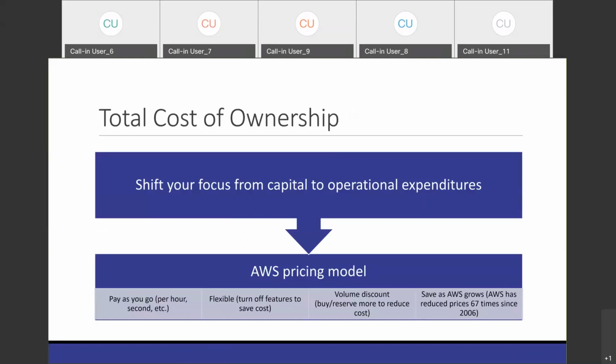One last thing to point out is the total cost of ownership. Some of the tools I looked at or talked about here are obviously newer. Maybe your organization has never looked at AWS before. Maybe you have a lot of things running in AWS. But I think it's important to call out that with the cloud, in general, you're shifting your focus from capital to operational expenditures. So with the AWS pricing model, it is pay as you go. It is flexible. There still are volume discounts.